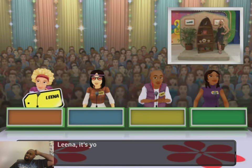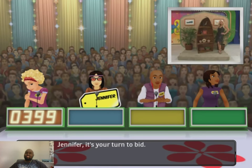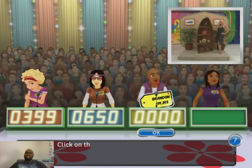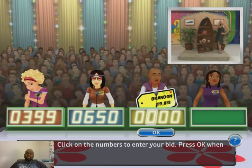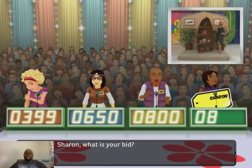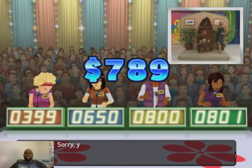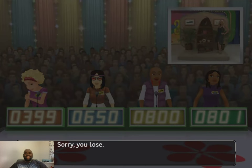A nice canoe bookshelf. Let's say that one is about 800 was my initial bid, so that's what I'm going to go with. 800. And Sharon bids 801. Wow. Computer's being a dick today.